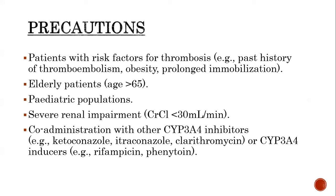It should also be used with precaution in the pediatric population, although there are several case reports of its use in pediatric patients. However, FDA approval has not yet been given for its use below 12 years of age. In severe renal impairment, that is creatinine clearance less than 30 ml per minute, it should be used with precaution. Then, when it's co-administered with other cytochrome P3A4 inhibitors like ketoconazole, itraconazole, or clarithromycin, or cytochrome P3A4 inducers like rifampicin and phenytoin, it should be closely monitored.